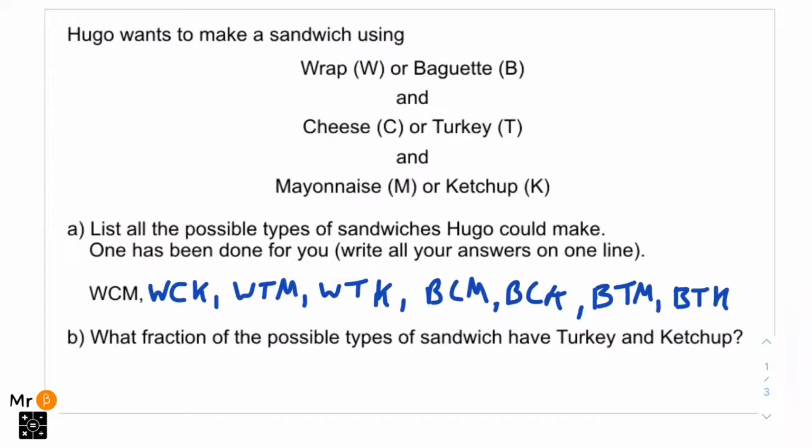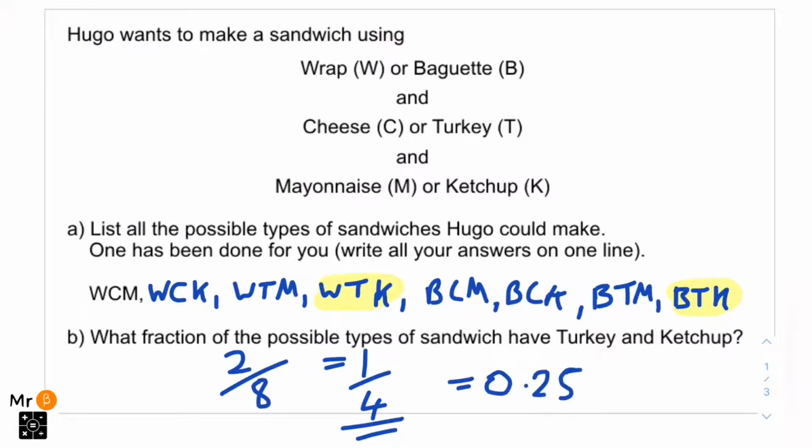What fraction of the possible types of sandwich have turkey and ketchup? Well, you can see there's one here, the wrap turkey and ketchup, and there's a second here, the baguette turkey and ketchup. So that is 2 out of a possible 1, 2, 3, 4, 5, 6, 7, 8 options, which we'll simplify as 1/4. If you gave this as a decimal, you would get 0.25.